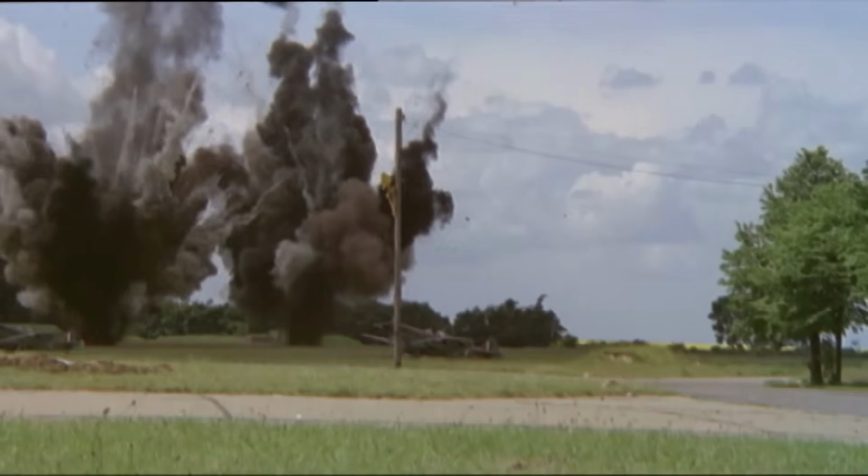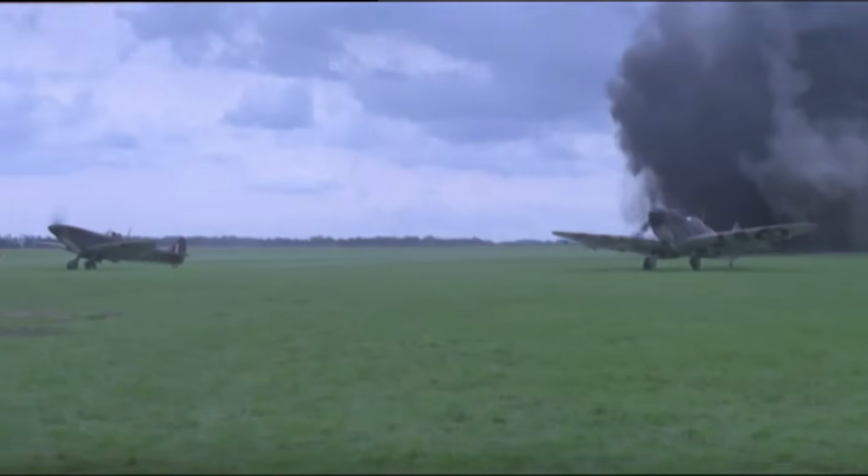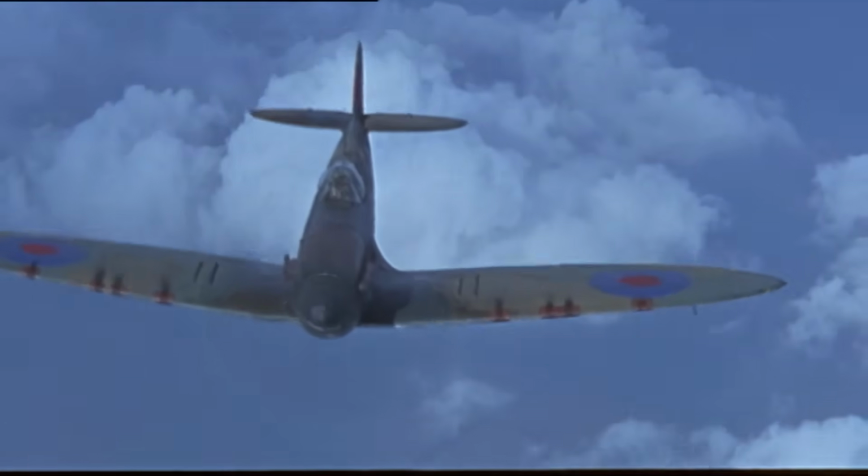By the end of August, the RAF had lost more than 400 fighter aircraft. And more than 200 pilots had been killed or wounded.